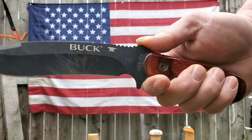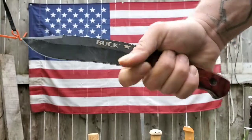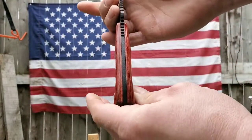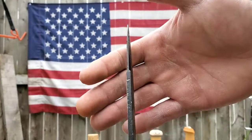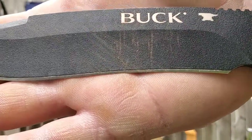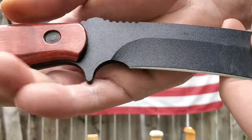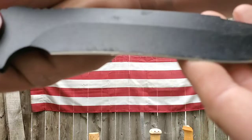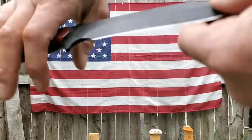Got the Buck Reaper. Got jimping up here, jimping back here, choke up on it. Pretty sick ass, man. Full tang. Little swedge. Focus. You guys get it. Sick blade.